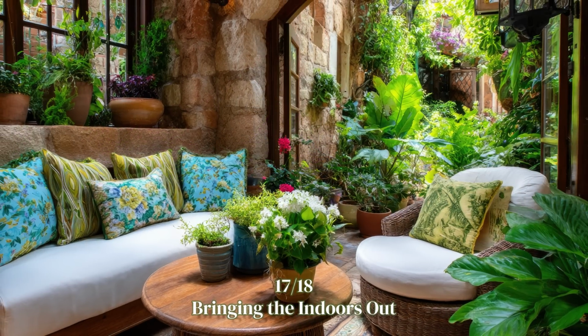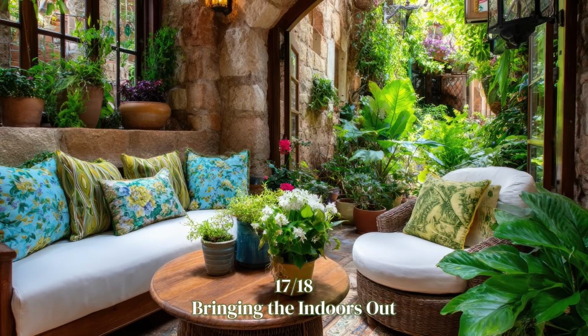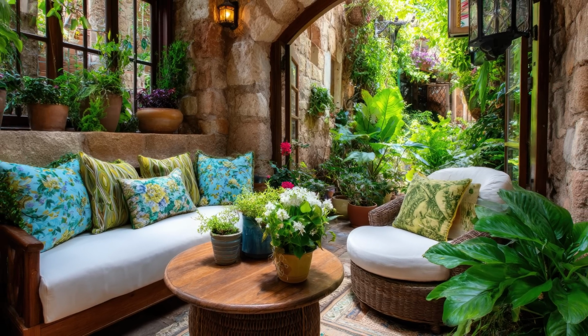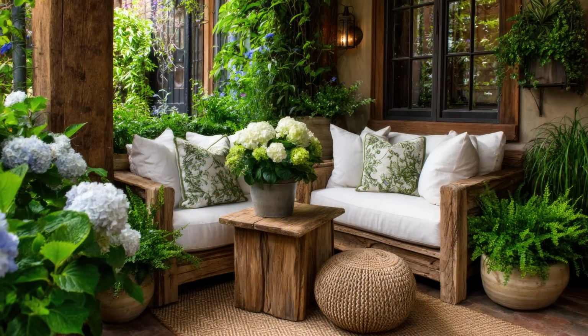French style blurs the line between indoors and outdoors. Consider extending your indoor aesthetic with matching colors, textures, and even furniture into the garden.